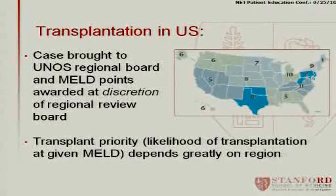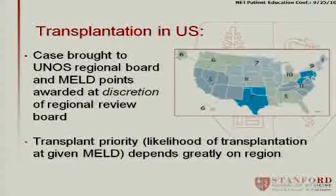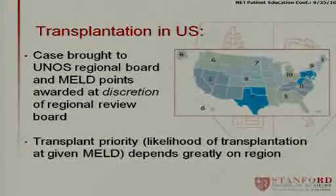So what happens is a case can be brought by a single institution to their UNOS regional board, and this is a map of the UNOS regions. We're region 5 right here. The regional review board can, at their discretion, give patients extra points. Very often, if they see a neuroendocrine tumor and decide it was a good candidate, they would give the patient the same number of points that they would get if it were a hepatocellular carcinoma. But it is purely at their discretion, and they can give fewer or more points, which sounds a little arbitrary, but it is part of this case-by-case review where they're trying to choose patients who will do most favorably.